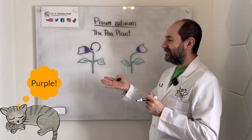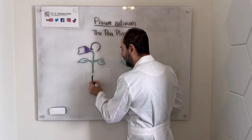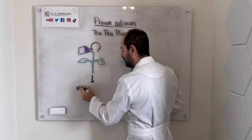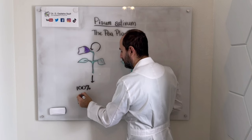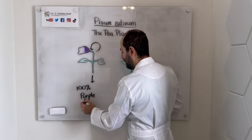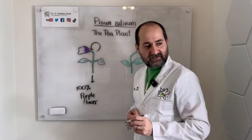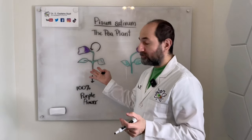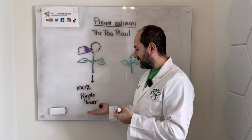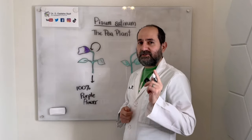That's right, you would expect them to all be purple, right? And that's what he would see for this plant. Like this plant, he would self-fertilize it, and 100% of all the offspring would be purple flower plants. And that makes perfect sense, right? Your purple flower, you self-fertilized yourself, you should have purple flower offspring. And that's what he saw. That makes perfect sense. But here's where it got weird.